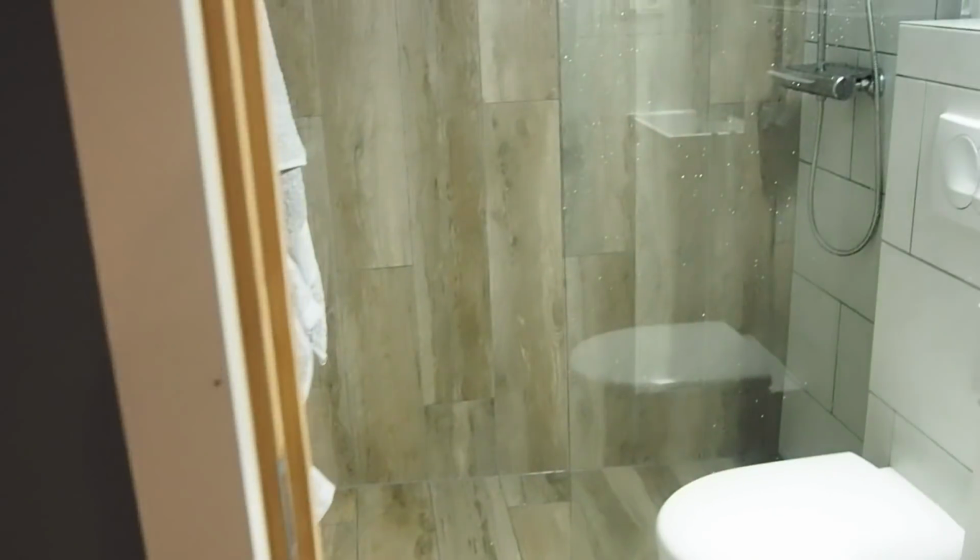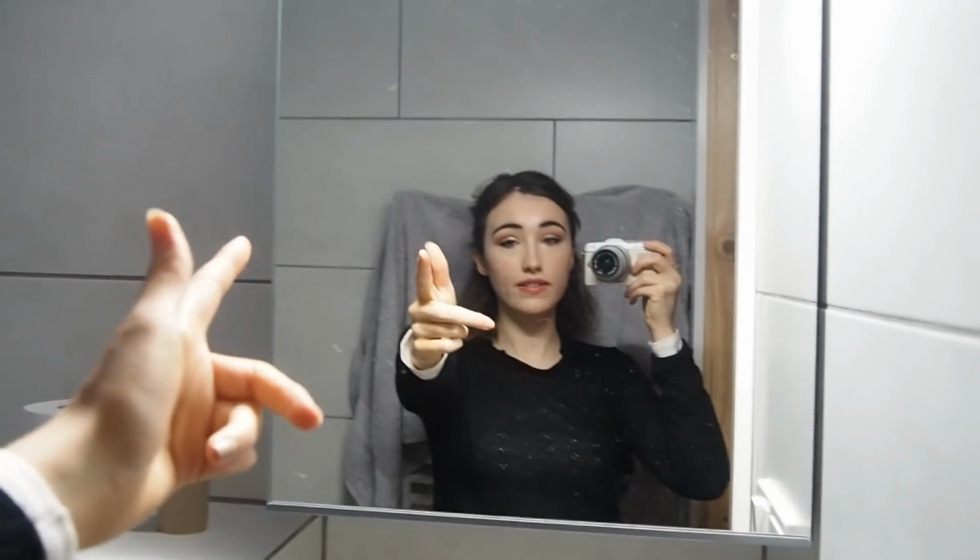This is the sleeping area. This is the dressing area. This is the front door you come through. This is a mirror. And this is the bathroom. Shower. Highly recommend our host, David. It's really nice. I'll leave his Airbnb down below if you want to stay here. And yeah, that is that.